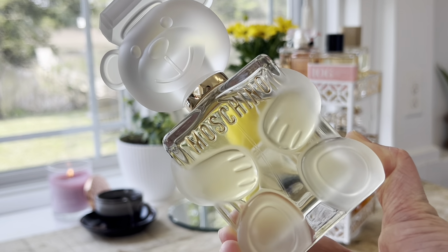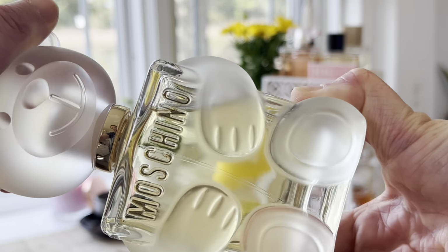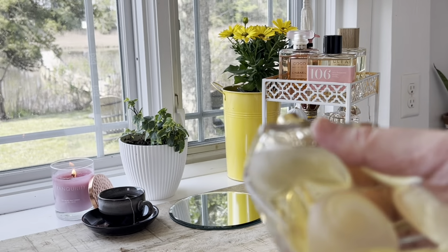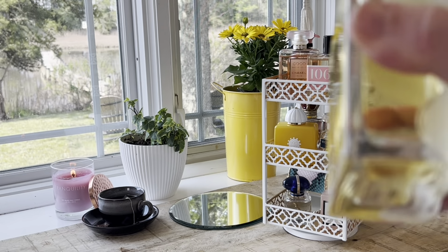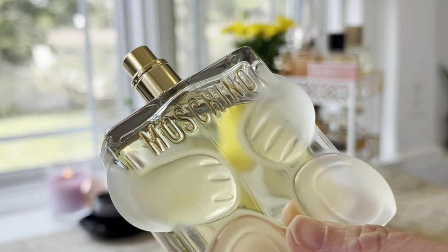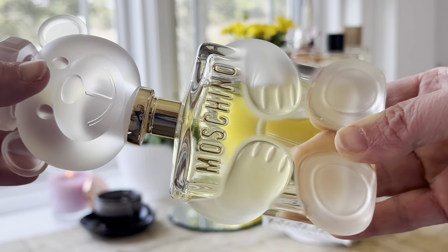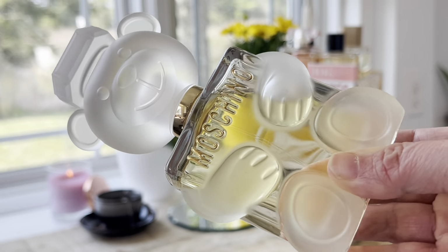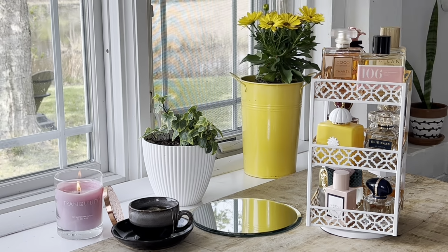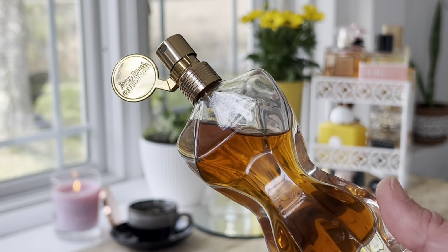Fun story about this one. I used to have a small mini size, and when my niece would come over, she always wanted to wear it. So when I smell this fragrance, it reminds me of her. I have this huge bottle now, which is really large. I don't know that I'll ever get through it. But it is fun. It's playful. And I have a lot of scent memories with this one, so I always enjoy pulling it out and wearing it. So this is the first one that I will be adding to my May perfume tray.